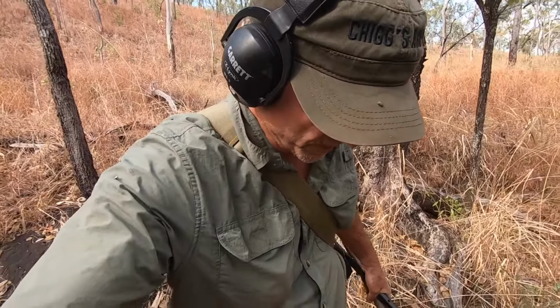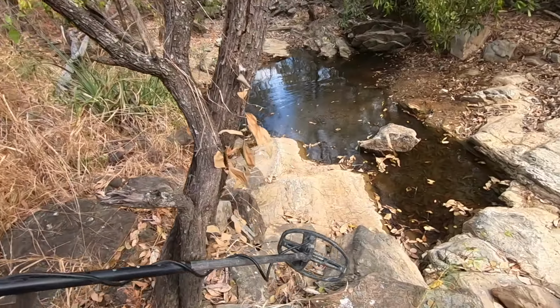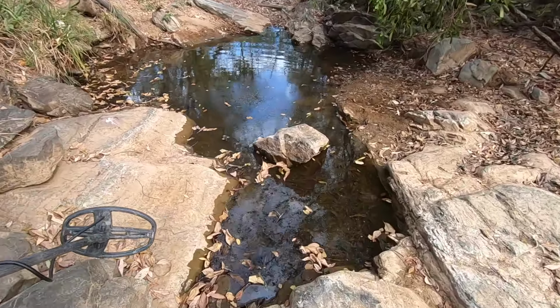This is a cool little spot here. Got some water, maybe some crocodiles. Yeah, there's not much water out in this country this time of year, but there's all kinds of weird stuff moving under there. I'm hoping that's just fish, but back in the day, this would have, of course, all been dug out, all these cracks with miners looking for nuggets. We're going to run the machine over here.